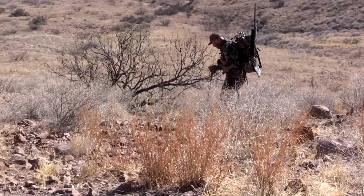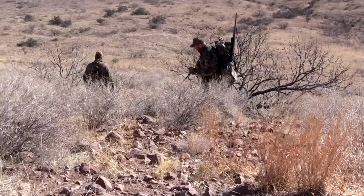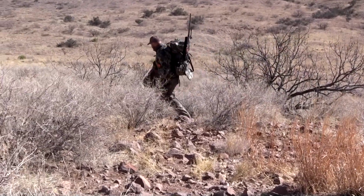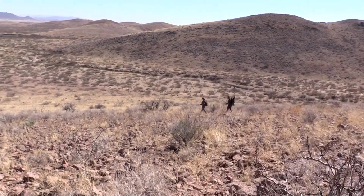That day we were out there, the wind was absolutely brutal. It was howling and it actually made glassing really difficult. So we just kept moving from canyon to canyon, trying to locate some deer for Michael to go after.